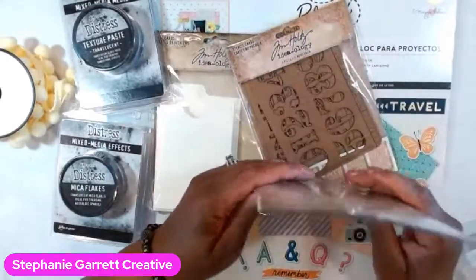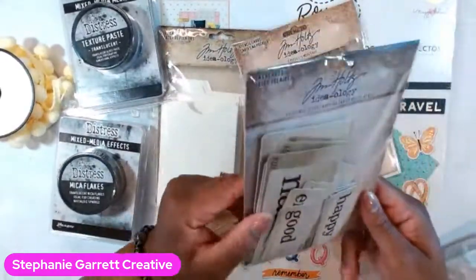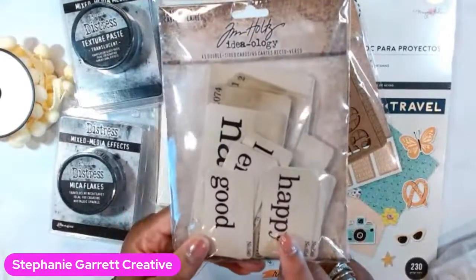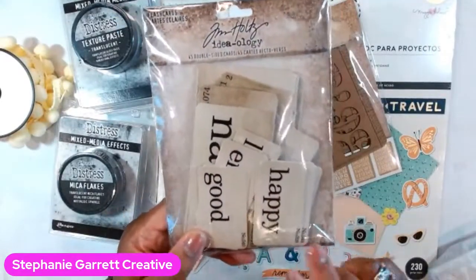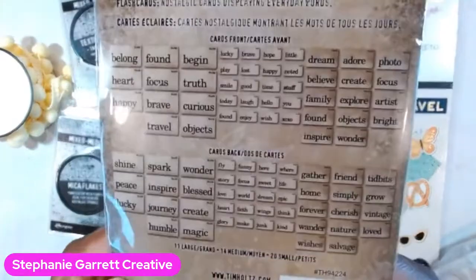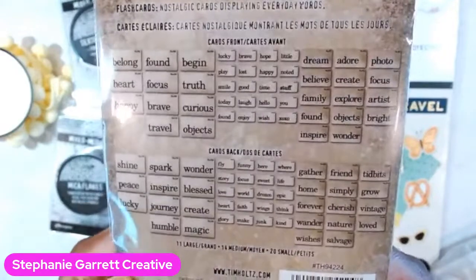So it was on sale. These are the flashcards. These are really cool. They're different sizes. They used to be just really small size. Now they have different bigger sizes. So that's what they look like on the back. Just different words and stuff.